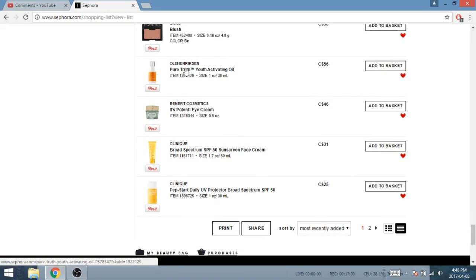The Ulla Henriksen Pure Truth Youth Activating Oil. I'm definitely getting this. I love this product. I just finished up a travel size of it and it's just to die for. It's so moisturizing. It's such a nice texture. It's a definite oil, it's not like a gel serum. I just love it, and it smells like oranges.